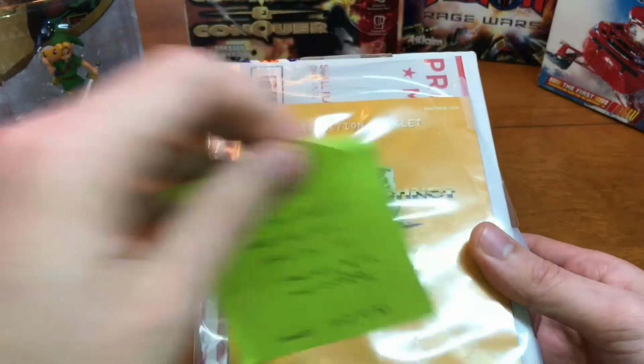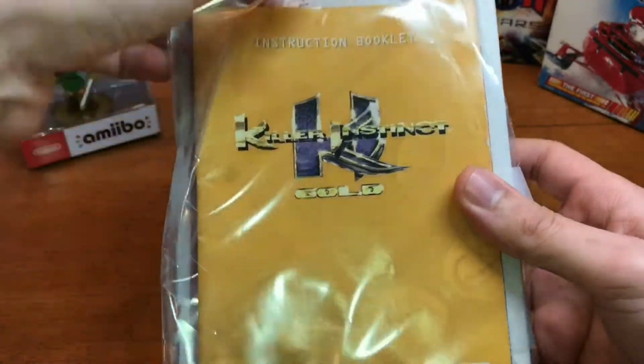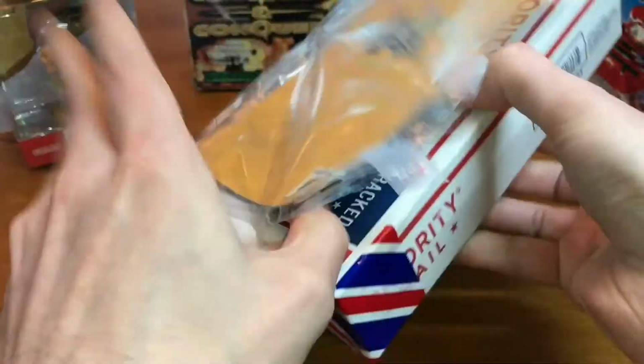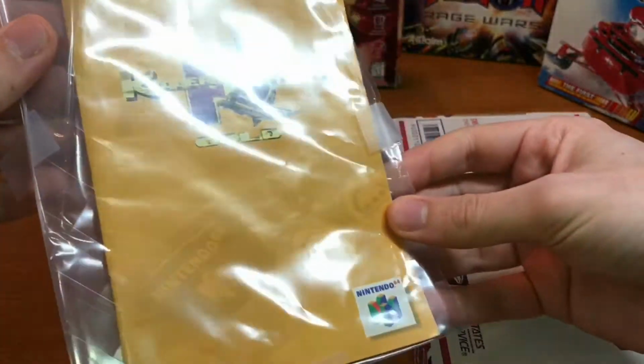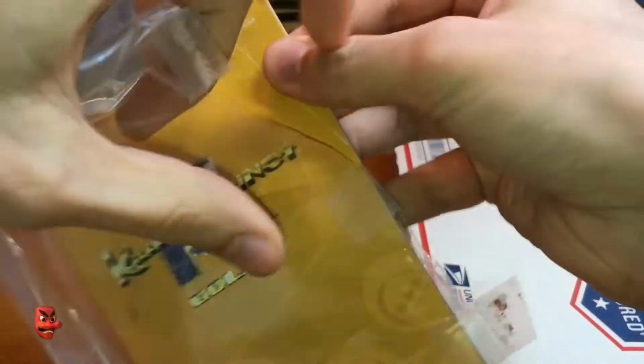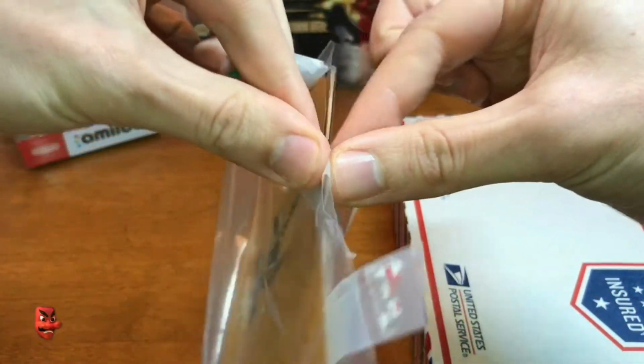Now this next one, very generously, they included a free instruction manual. I like that their note says, I hope you don't have this yet. Do I? Let me know in the comments if I have that one. I know if I do or not, but I wanna see if you guys are paying attention. Ooh, let me see. Don't let the tape touch it.